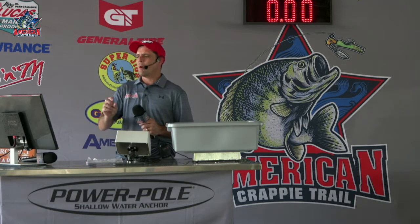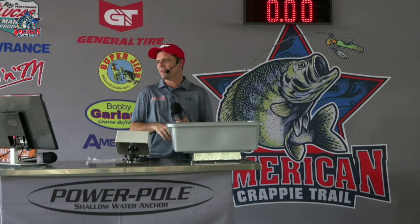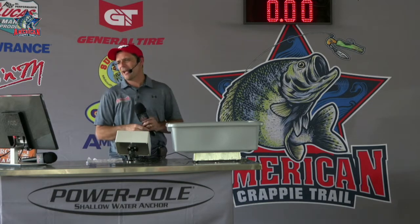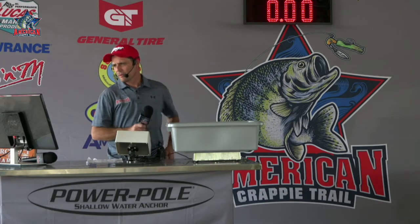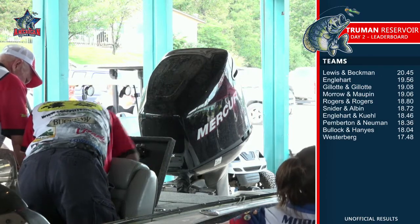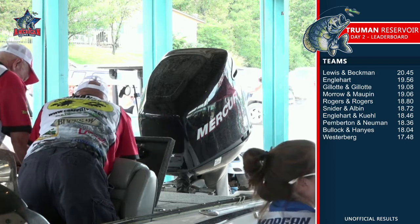Coming up next, they were just a hair out of 10th place, folks. They just missed the top 10, but they came in with 995. They're going to need 1050 to move into the lead today. They do have a 7-fish limit. Folks, we're down to our top 10.